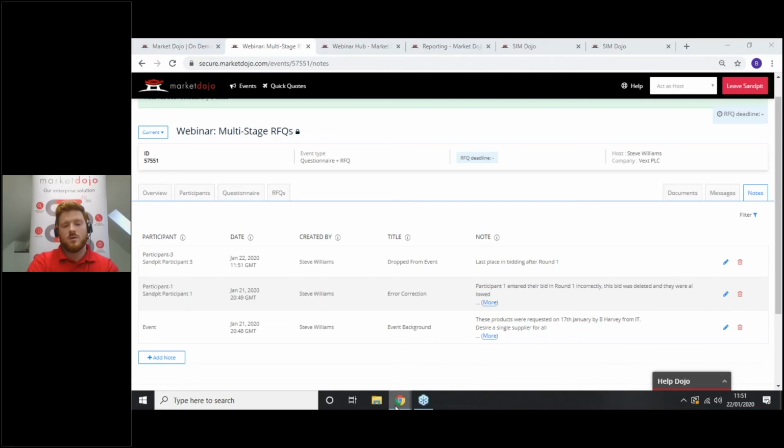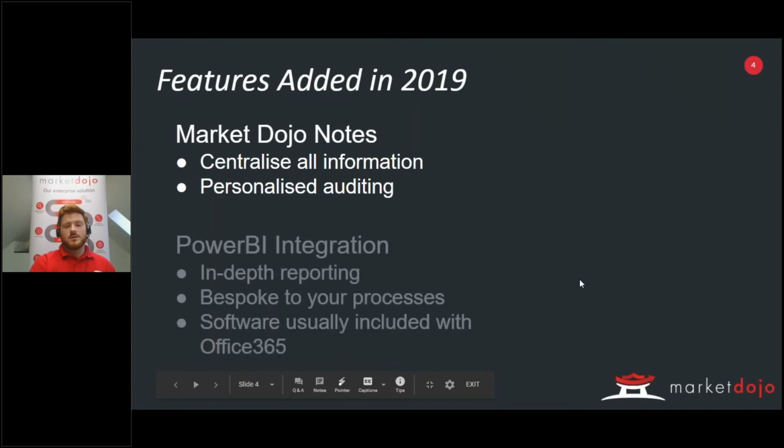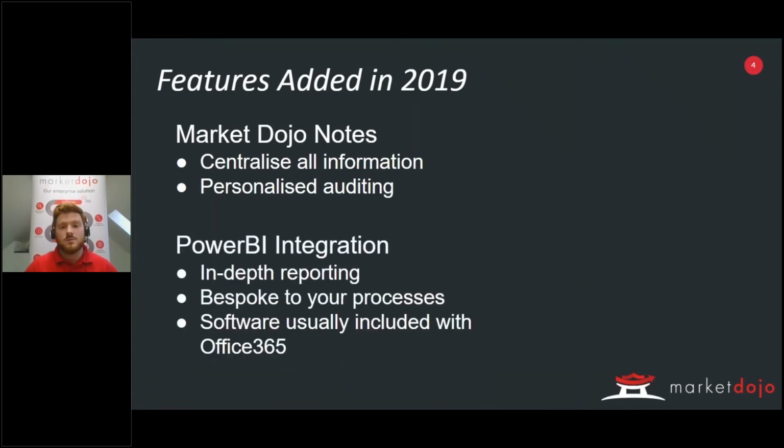Okay, let me jump back to my presentation here. A few more things to take you through in 2019. Power BI integration was a huge step for us. It gives us the ability to provide really in-depth reporting, drilling down into the data that's held within Market Dojo and the suite of products as a whole. What's great about it is it's totally bespoke to your processes. You can set this up, tailor make it however you wish, add in as much drill down or data as you want to make sure you're really on top of all of your procurement processes. And neatly, it's software that's typically included with Office 365. So we do find that a lot of our users don't even realize they have access to Power BI until we raise it with them.